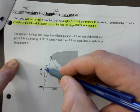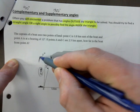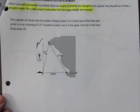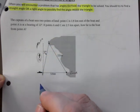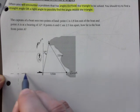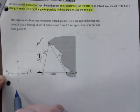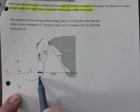Okay, so you see that this is the north line. This is north up here. What do we know about the north and the east line? At what angle do they meet? The north-south and the east-west, they meet at a 90, right? They meet at a 90. So we have over here a scenario. Let me write this out here. Okay, this is the west and east. This is north and south. And there's a 90 there, okay, at this corner.